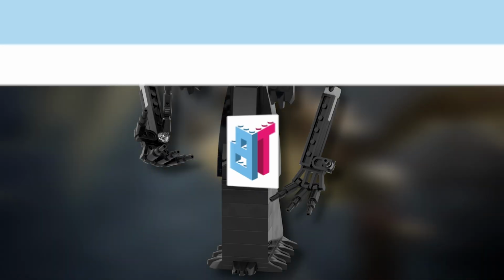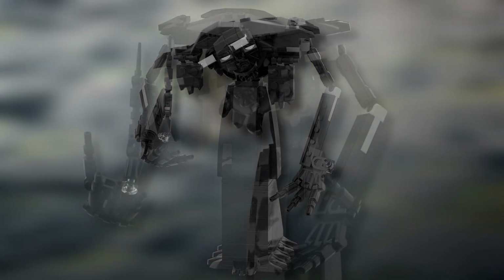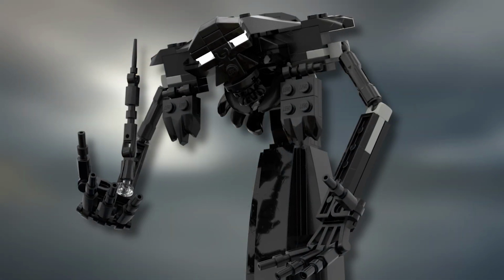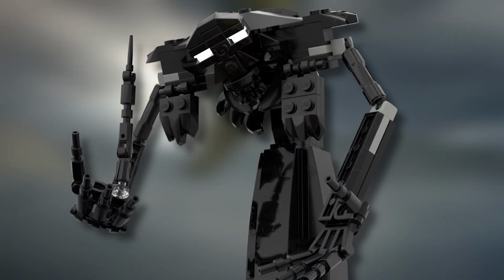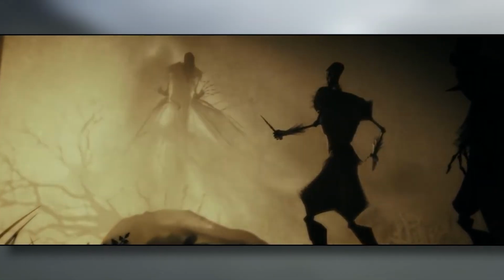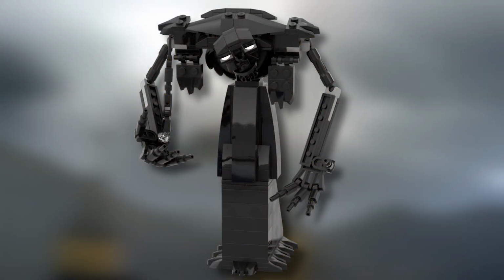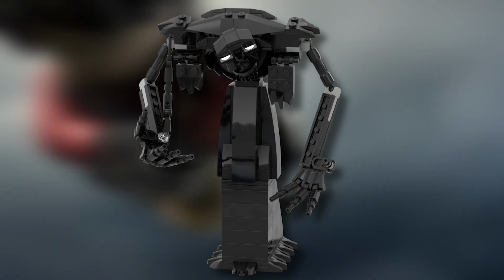Tommy did a fantastic job of creating this figure. I initially had a go at making this figure but was unsatisfied with the result, and that's where Tommy came in to save the day. He has perfectly recreated the hunchback pose which Death has, and everything from the long fingers to the pointed sharp face just gives me creepy vibes, which is exactly what you want from this recreation.